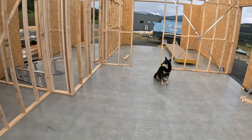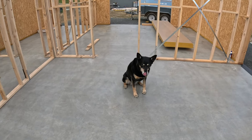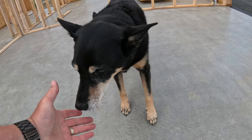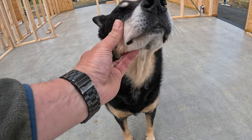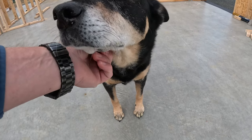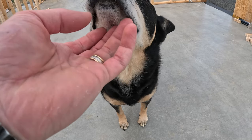Charlie has finally learned not to bark at nail guns, for the most part, which is good. Every now and then she'll give a little arf just to make us aware that we are using a nail gun. So she's being very protective, aren't you? Yes.